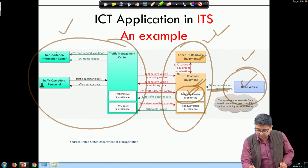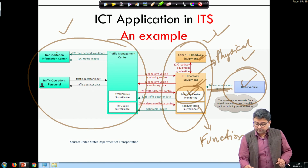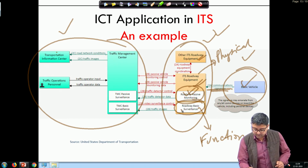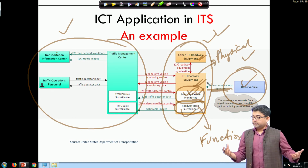The bigger ones are physical objects, whereas the white ones inside are functional objects. They provide what kind of function these physical objects should provide, which is written in here. Okay, so basic surveillance, passive monitoring. Passive monitoring means it also has to monitor the situation when there is nothing happening. So maybe it is monitoring the roadway condition and the weather condition passively.